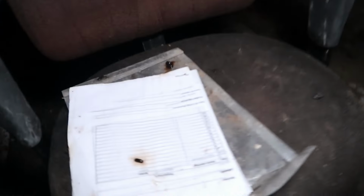Yo guys, there's an abandoned chair. Wait guys, these are actual documents. Okay. Yo guys, these are actual abandoned documents. I'm gonna blur the name, you guys, because I don't want to give too much away, but... Yo, that's really cool, though. Okay, guys, let's take a look in here.